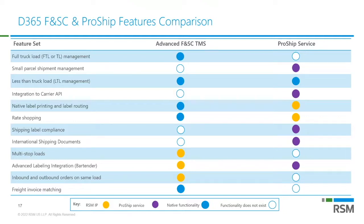And then these last three we're going to get into a little bit more. These last couple are the multi-stop loads, an advanced labeling integration, so something like a third-party labeling solution like BarTender that allows us to be a little bit more flexible, and having inbound and outbound orders on the same load. That I have is RSM IP if we're sticking with the D365 transportation management solution, or the ProShip service if I'm just looking at that advanced labeling and flexibility there.